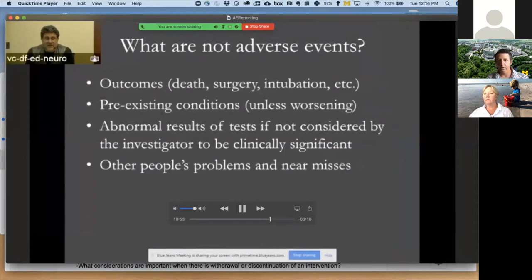Other things that are not adverse events are abnormal results of tests, if those results are not considered by the investigator to be clinically significant. It is common for a lot of sites, a lot of clinical trials, just to take every blood test that is done that has a parameter that is outside of the laboratory's list of normal ranges and report all those as non-serious adverse events. That's allowed, but I think it is poor practice. Most things that fall out of abnormal ranges are not clinically significant and don't need to be reported.